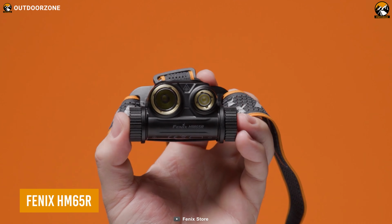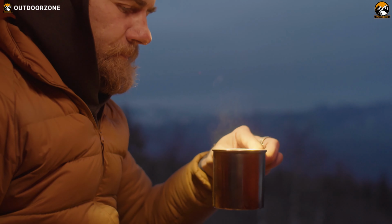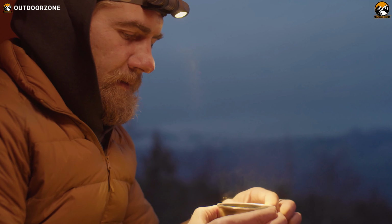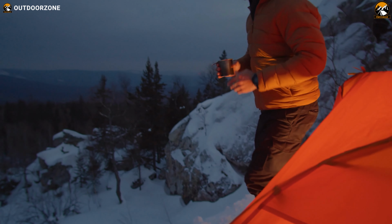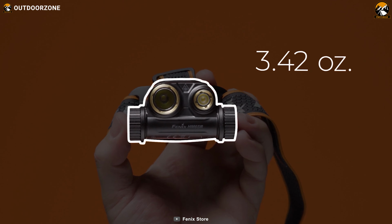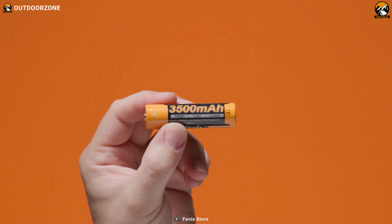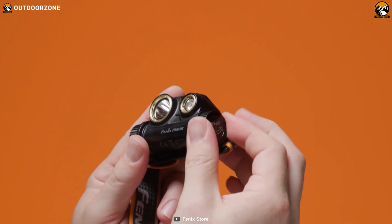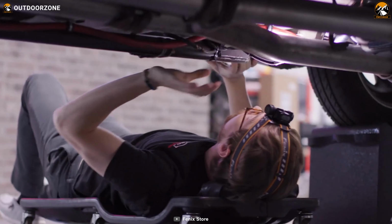Here's the Fenix HM65R, a bright and capable headlight to illuminate dark pitchways on your backpacking sessions. Being as bright as 1400 lumens, this headlight can help its users through any challenging trail during nighttime, and as it weighs only 3.42 ounces, carrying it won't be an issue as well. Quickly swappable batteries will make your adventure even easier, and to top everything off, it features a comfortable headband for a more relaxing experience.